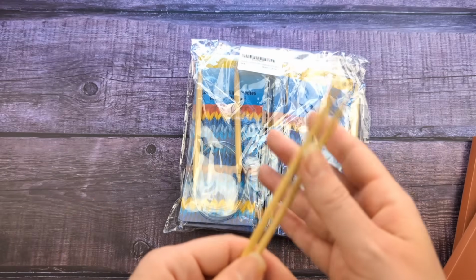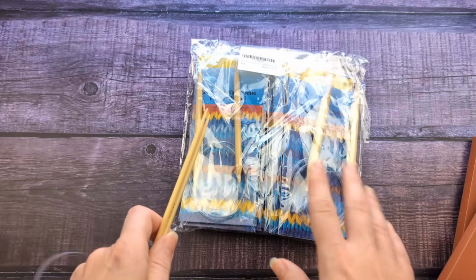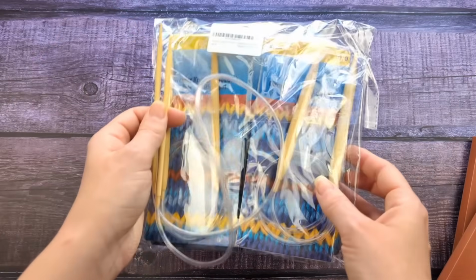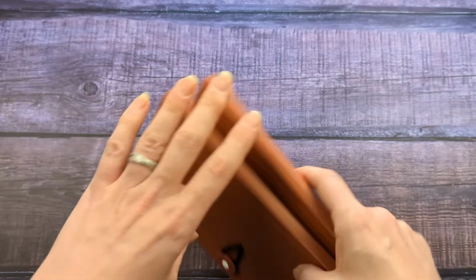But I got these as spares and to give me some of the sizes I didn't have, so I don't hate them and I am keeping them, and they were cheap. And then I bought these.